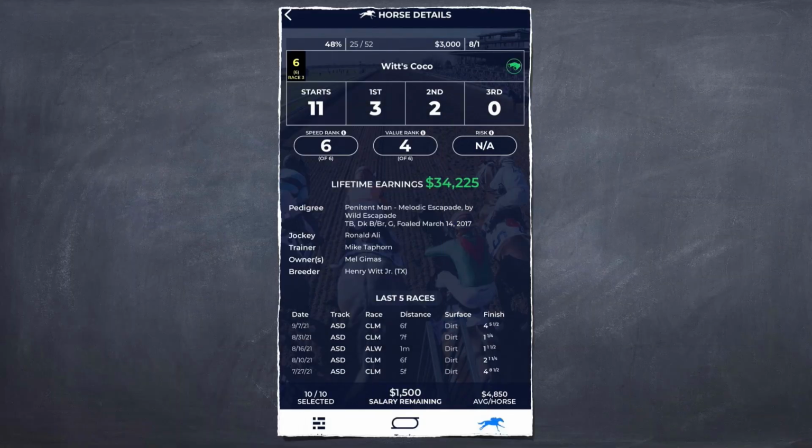Now, here's what's funny. Wits Coco was in that exact same race. Wits Coco was going off at 8-1, only $3,000. Obviously a lower speed rank, slightly lower value rank, as you might suspect. But I liked Wits Coco because Wits Coco at least finished in the money 5 out of 11 career starts. Also was coming back from a really long layoff, but the trainer, Mike Taphorn, has a pretty good record coming off a long layoff. It's not uncommon for these horses up at Assiniboia to come back from long layoffs because they have such a short racing season up there. And so I used both Tis Funny and Wits Coco.